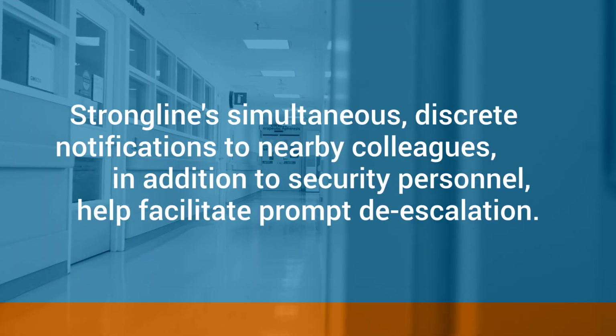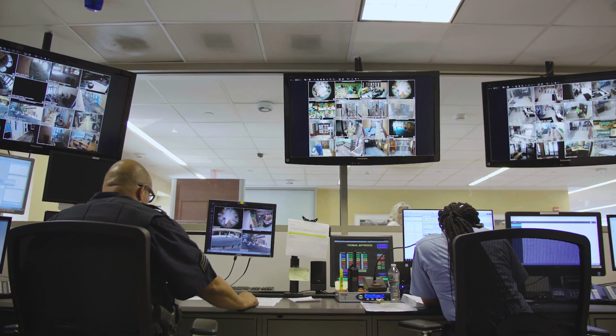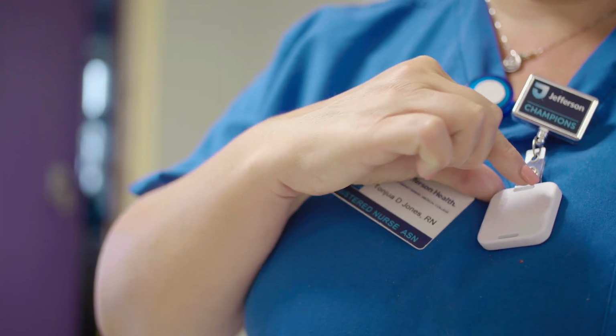We found that to be a tremendous help. A lot of the existing applications that are out there do not have that ability. This device has helped us to alert security a lot sooner than we would have been able to do in the past. As soon as this situation starts to escalate, we can quietly press our button.